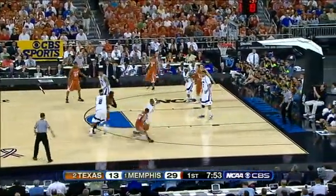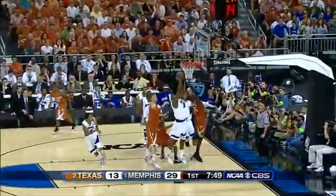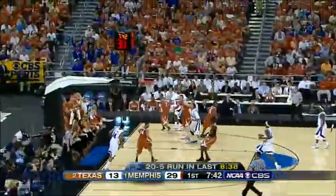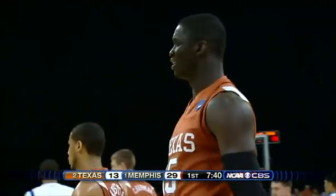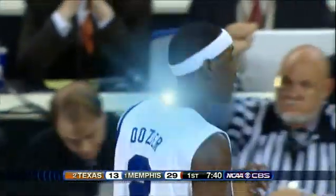Well, it's not a box and one. It is a straight man-to-man, but there's what I was talking about. Drive and kick out. Mason's shot was influenced, and he went long with it. Got to kick out for the three-point shots. Jumping on the outside, that was Mack. And it's going the other way. Dozier on a foul over the back. Texas shooting only 28%. Timeout under 8.